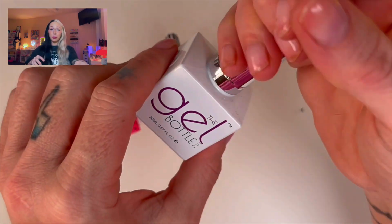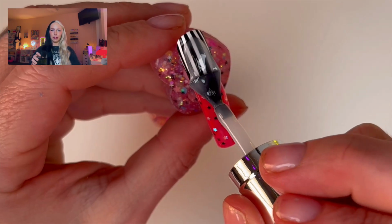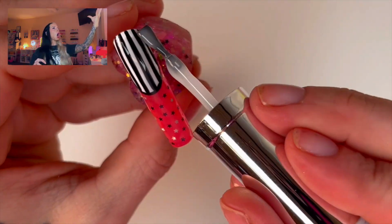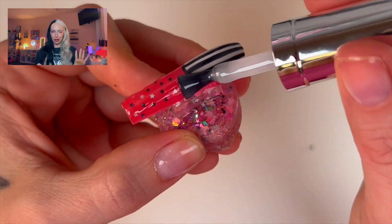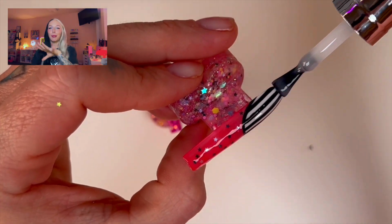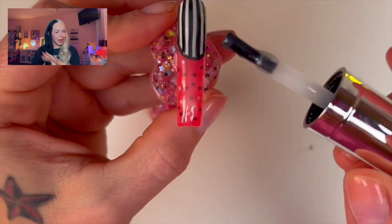So I hadn't used this before, the Gel Bottle builder in Milky. I had bought 4 of their builder gels at the nail supply store when I was in Seattle last time, and I haven't tried them yet. You know me, and you know I love the Milky things. Milky gel polish is one of my ultimate favorite things to use on nails. I feel like it adds such a good touch. I love encapsulating. I hadn't encapsulated with a Milky builder before, but I had encapsulated and then topped with a Milky gel polish. And I love that look.